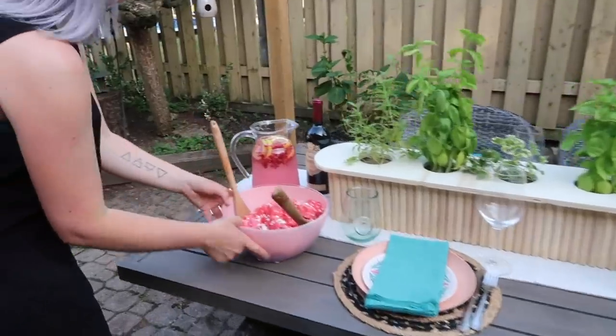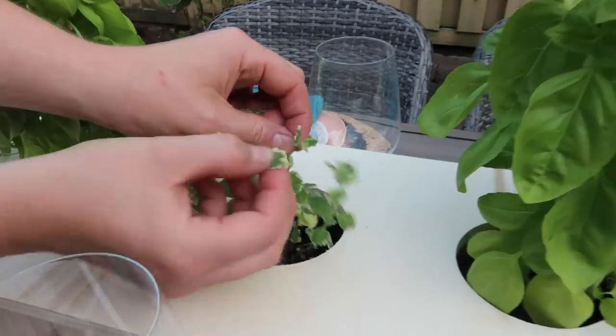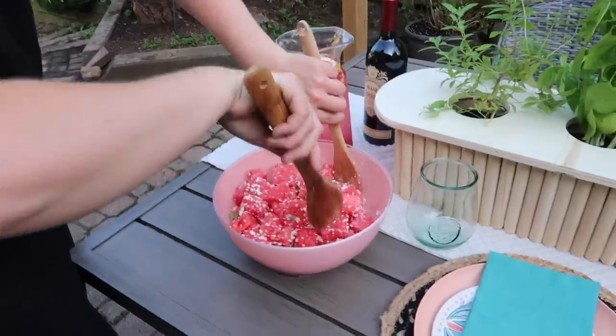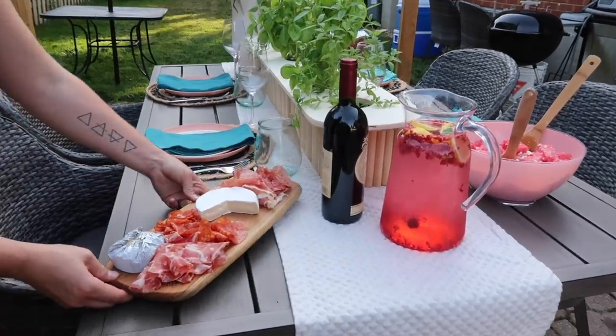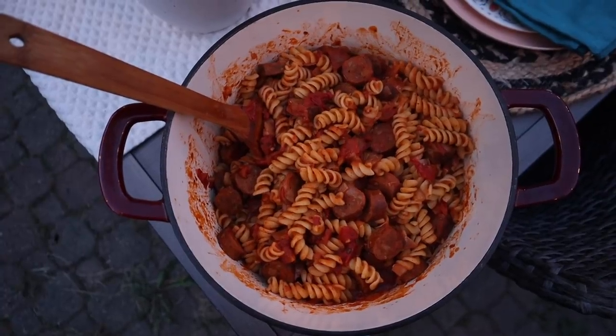So my dinner party ended up consisting of a delicious watermelon mint salad, the mint picked fresh, of course, bread for dipping olive oil and balsamic, some meat and cheese selections, and of course my pasta dish with sausage. Food's on the table. My family's gonna be here soon. I didn't wanna be on camera, so I have to respect that. So I hope you enjoy what this final table looks like when the sun comes down.